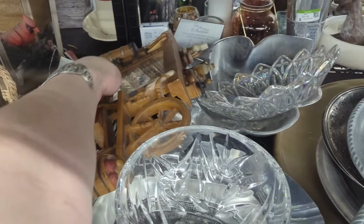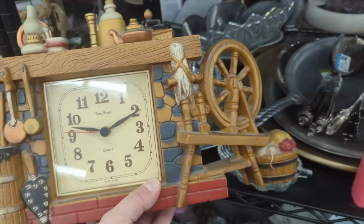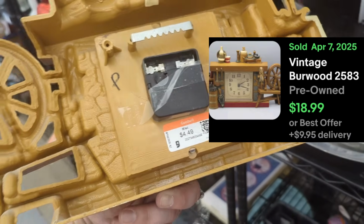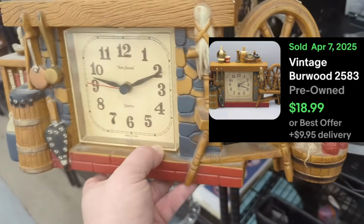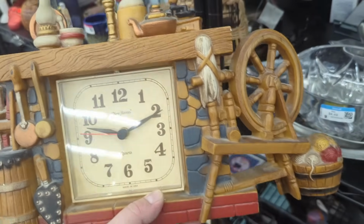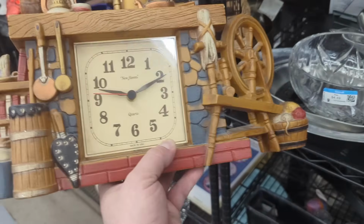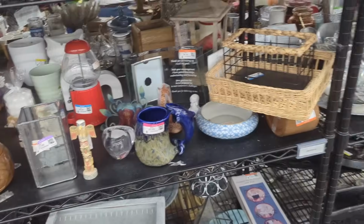And this kind of caught my eye too. Like a little Burwood or Homeco kitchen clock. It doesn't look like it's in bad shape. As far as the clock working is concerned, it does need a good dusting, but nothing's broken off or anything. I think we might throw that in as our first pickup. Boom, right off the bat.